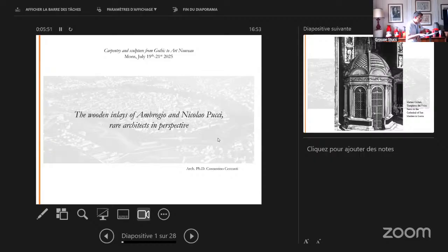My presentation today focuses on the inlay work, or tarsia, realized by two brothers from Lucca, Ambrogio and Nicolao Pucci, in the 1520s, at a time when the city of Lucca was being transformed, from an urban and architectural point of view, to become a modern city by the architectural standard of Renaissance Florence. Before going into detail, it is necessary to briefly contextualize the world in which the Pucci brothers operated.